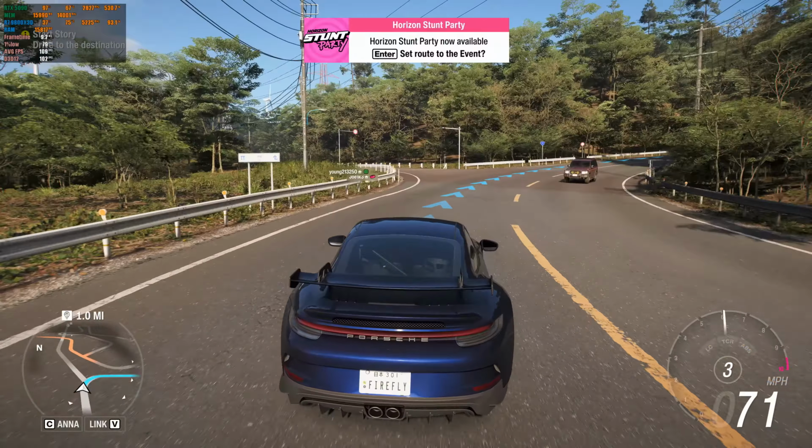In 400 yards, turn sharp right. Turn sharp right. In 400 yards, turn left. Turn left. You have arrived at your destination.